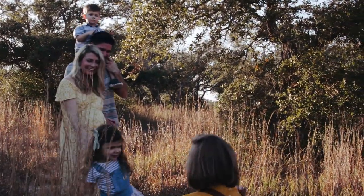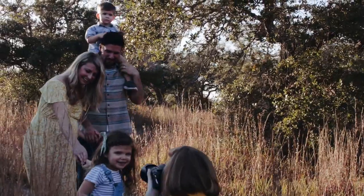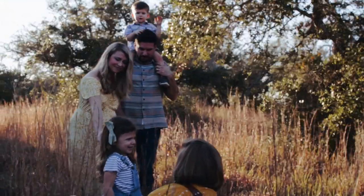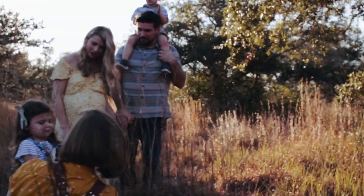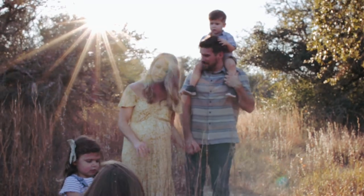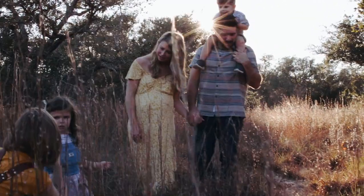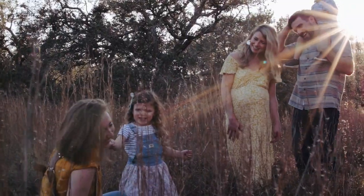Emma got a little bit tired of being held, which is totally normal for a big girl like her, so I had her lead her parents and Hank towards the camera. We captured a few really cute photos before she started tickling me with some grass, and because she thought that was so much fun, I had her tickle her parents too.